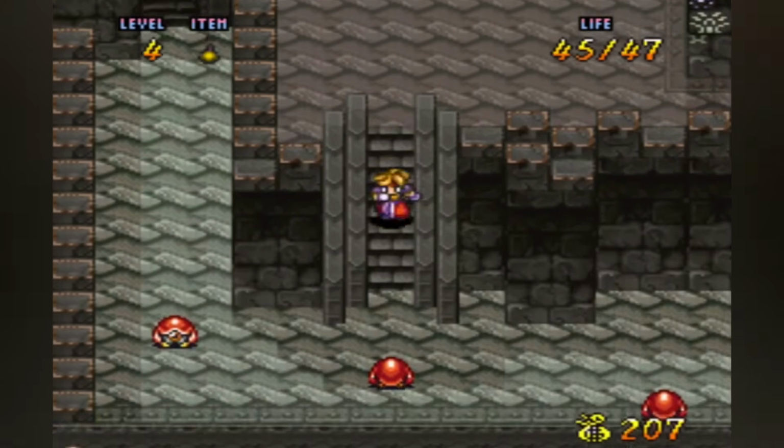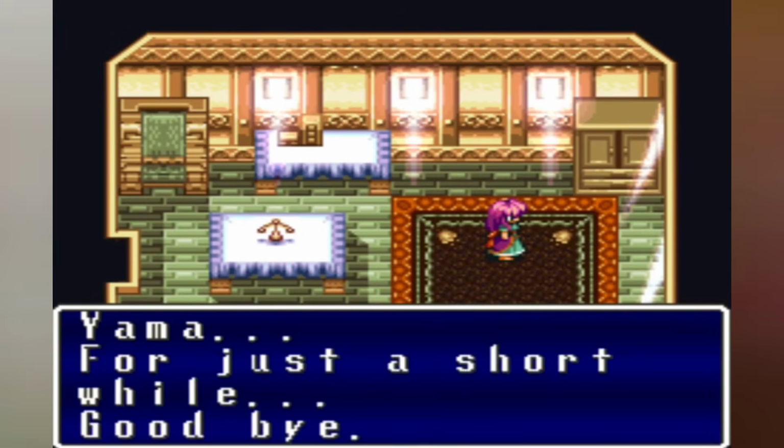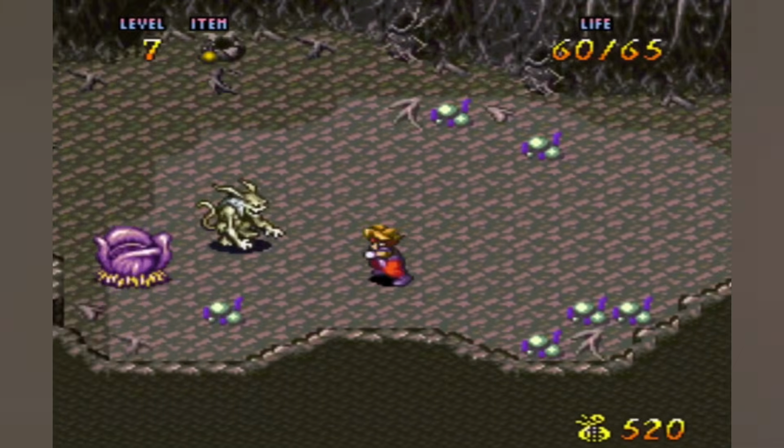The cutscenes in particular are beautifully rendered, showcasing the game's narrative and thematic depth. The story's got enough twists and turns to keep you hooked, and the soundtrack is the kind of stuff you'll find yourself humming later.